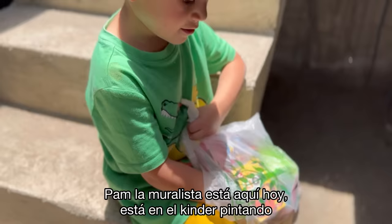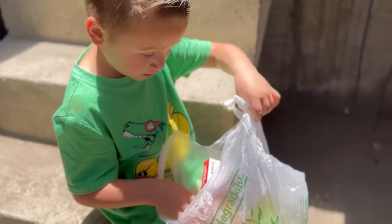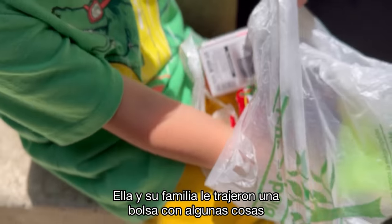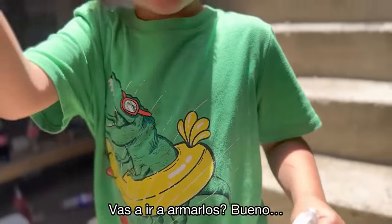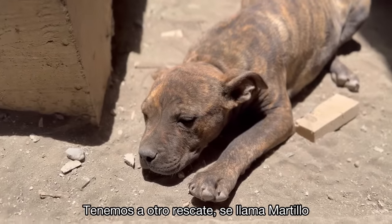Yeah. So Pam, the muralist, is here today. She's at the kindergarten painting. And her family brought Dominic some little things. Like a bag of goodies, which I thought was really sweet. Some Lego stuff. Okay, you're gonna go put those together? Yeah. Okay. Also, we have a new rescue puppy.